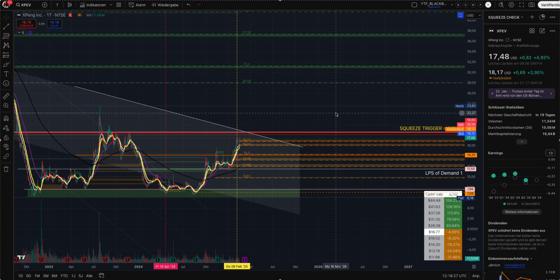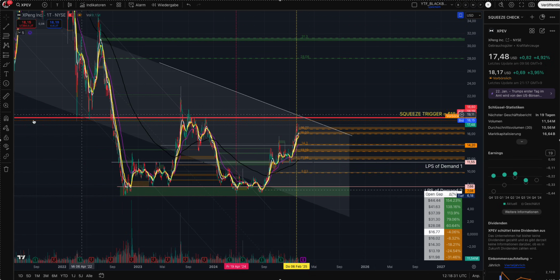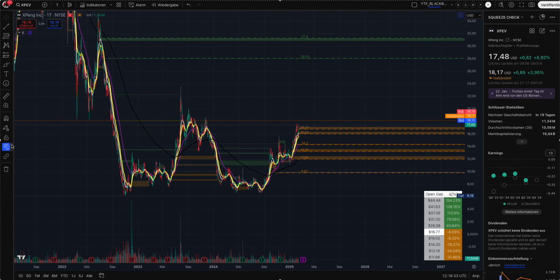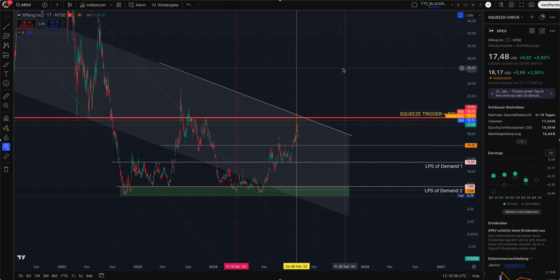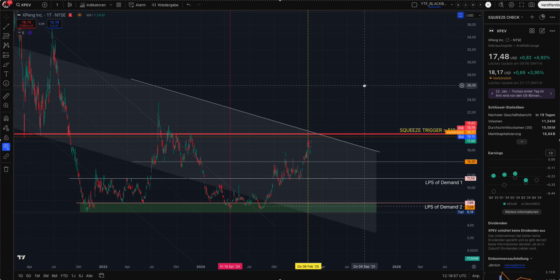Everything you see in my chart, guys, is based on TradingView. This is the chart program which I use. You can, of course, if you want, copy the price levels. I will show you my drawings. The main squeeze trigger zone, or make it or break it price level, is $18.60, and we have one support at $11.55. And as I said, the main liquidity zone, which is most interesting for me as a trader, is between $7.66 and $6.18, guys.